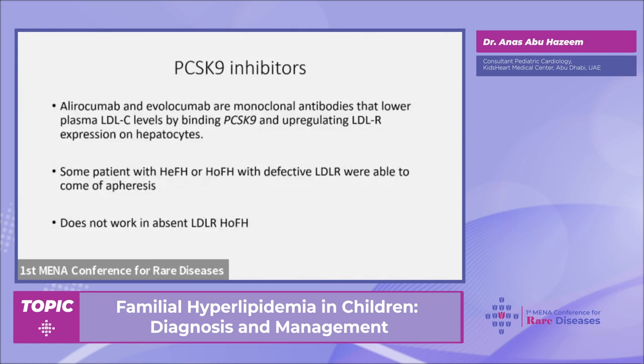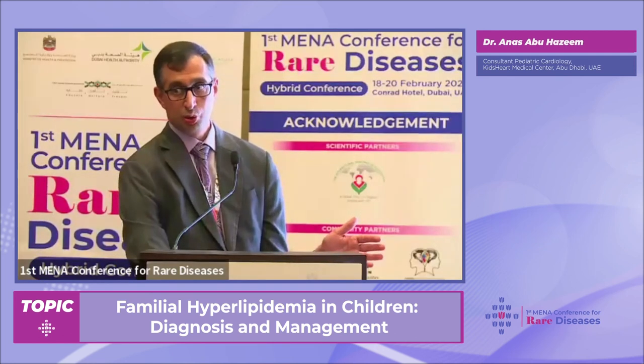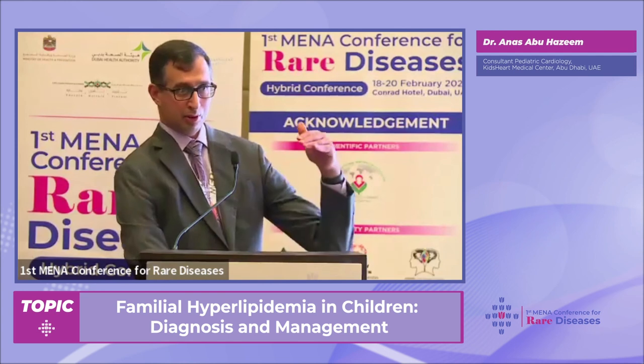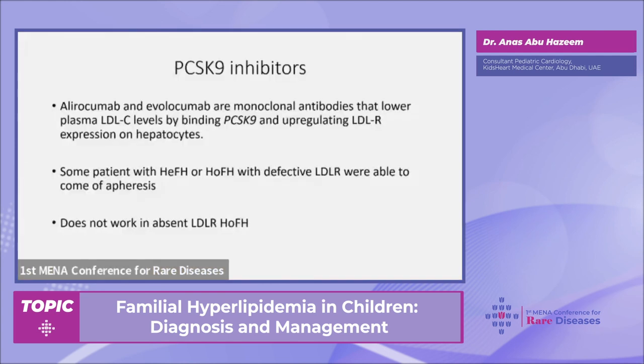So some patients with the heterozygous form and some of the homozygous form with defective LDL receptor are able to come off apheresis. But if you have a completely absent LDL receptor, like the null-null mutations, then these medications do not work, because you cannot upregulate something that is not there. So it only works when there is some LDL receptor activity.